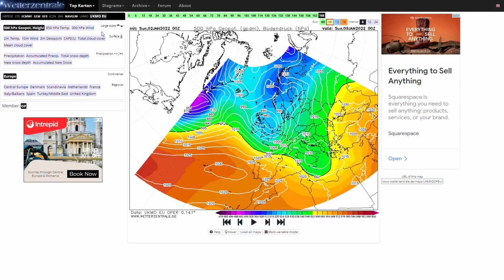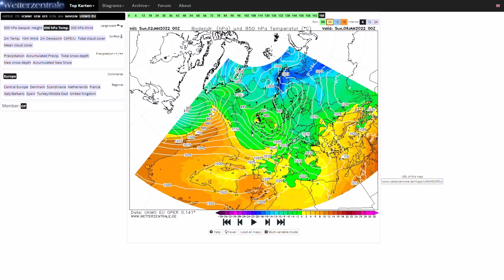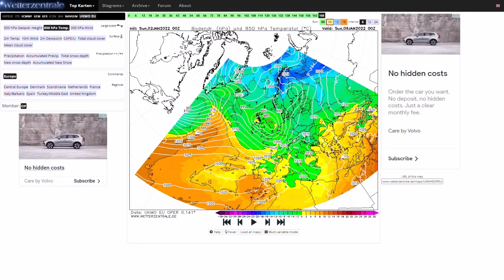If we have a look at the 850 temperatures, nothing too exceptional, but much colder air to our northeast, and I definitely do think the UKMO Office Run does downplay the upper air temperatures, because even on the GFS run, we're seeing much colder air even to our northwest at this stage. So again, we'll have to see how this does play out, but the UKMO Office Run is definitely very interested in this blocking pattern as well.